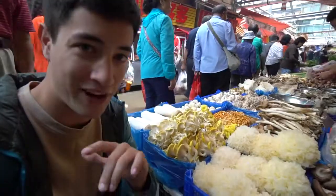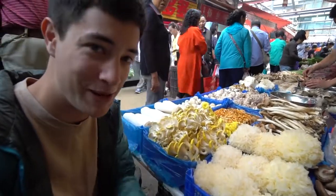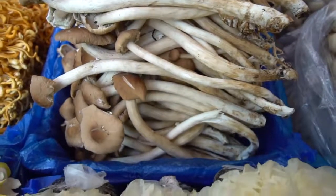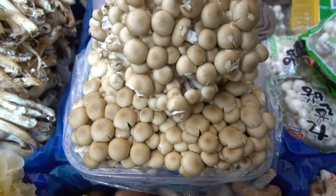Yunnan is famous for its wild mushrooms. They have hundreds of different varieties, and you can see them here. I'm not exactly sure what many of these are, but they smell really good and they look really good too.